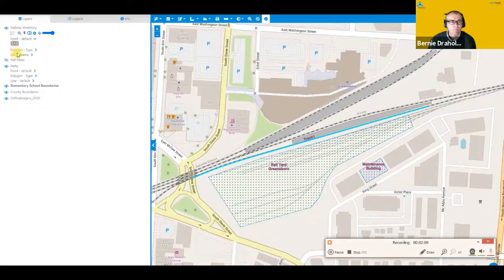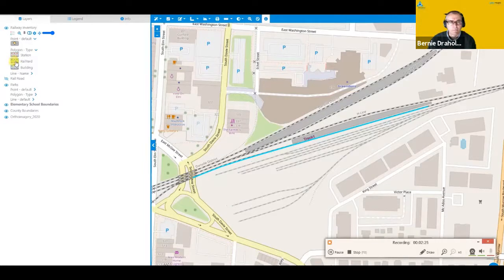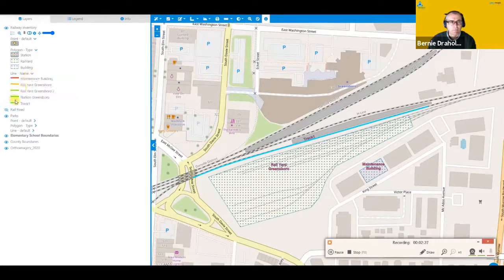And the same I can do with polygon, and this is classified by the type, and I'm just getting one after another. So even if I classify the polygon, I still can switch on and off all different types, which is pretty neat. And of course the same here with the line layer. I only have tracks here, so it's very easy. And here is a little symbol that allows us to switch on and off the labels for that layer.